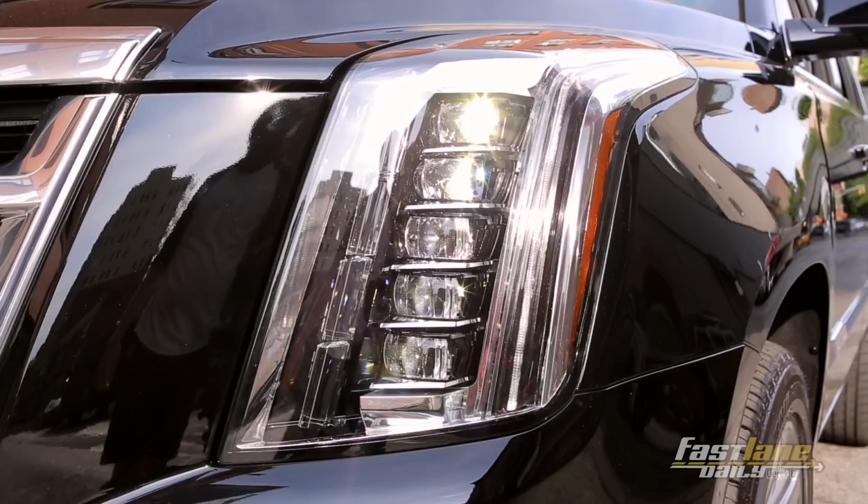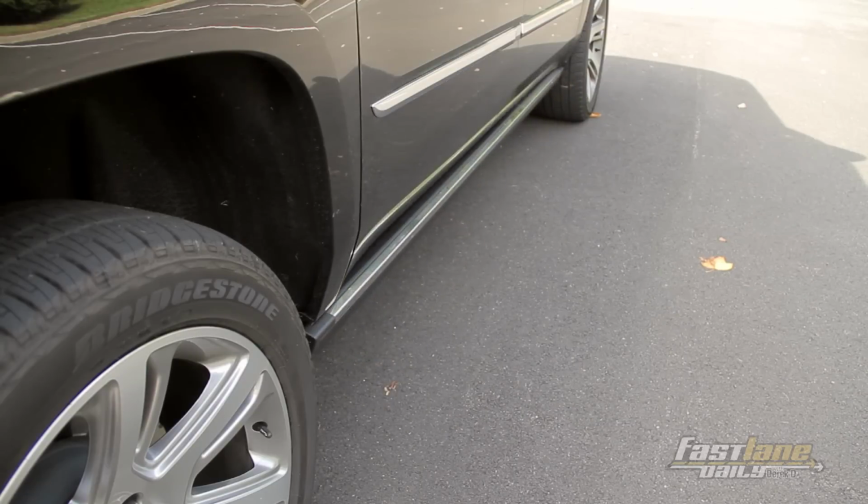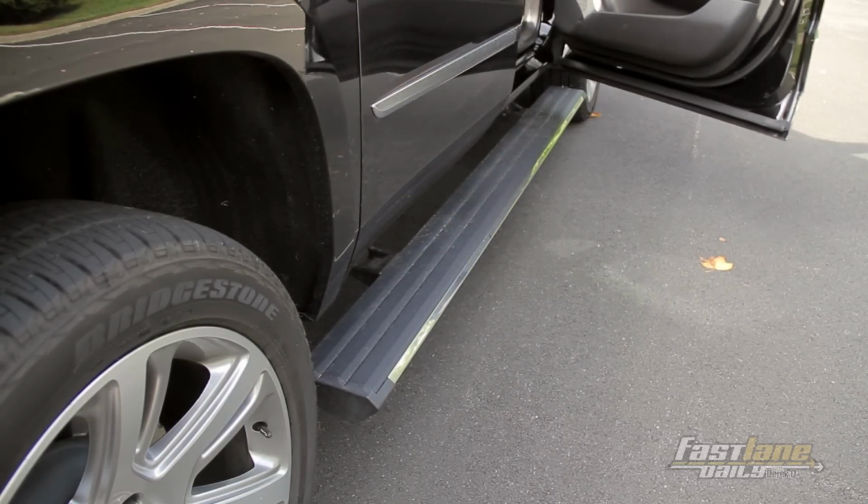There's one really cool feature about the exterior. The running boards, when you're not using them, they fold up, and when you open the door, they open up like it's a spaceship and this car's about to take off. I think it looks very cool.